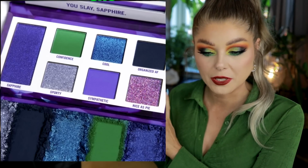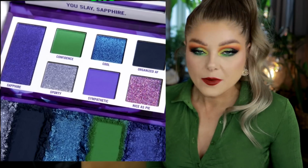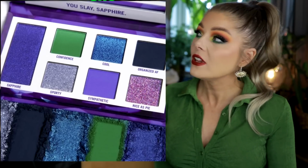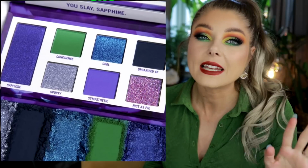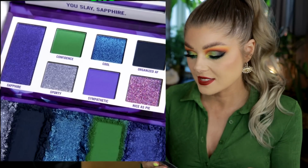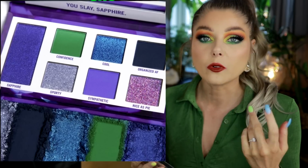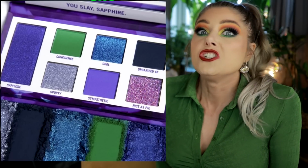Here is something that I did buy. I even linked this in my stories because I was so excited. I literally did a little happy dance in my chair when I saw the new Sapphire palette by Beach Cosmetics. This is so nice. No browns. I feel like Beach Cosmetics are listening to us. Not every palette needs to have a brown. This is the Sapphire palette. This is a purple palette with a pop of green. Genius.